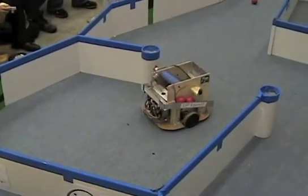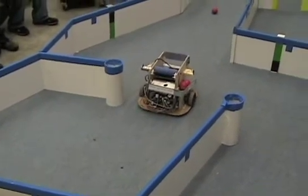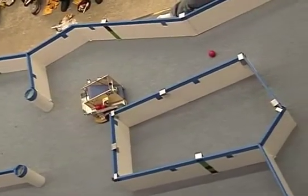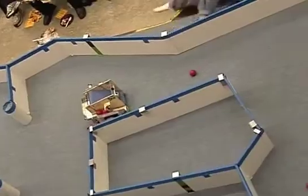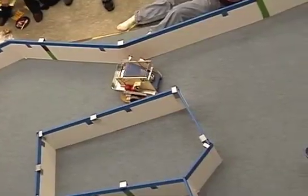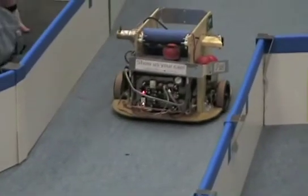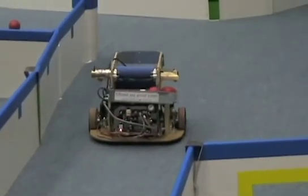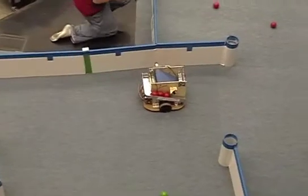Yeah, all right. So now it's just wall following left, and it'll see that ball up ahead and just go straight towards it. It'll keep wall following left until it sees a goal. Once it sees a goal, it'll align itself to shoot. If 3 minutes have not passed, it shoots 2 balls into a goal and then tries to find another goal. If 3 minutes have passed, it'll shoot all the balls it has.